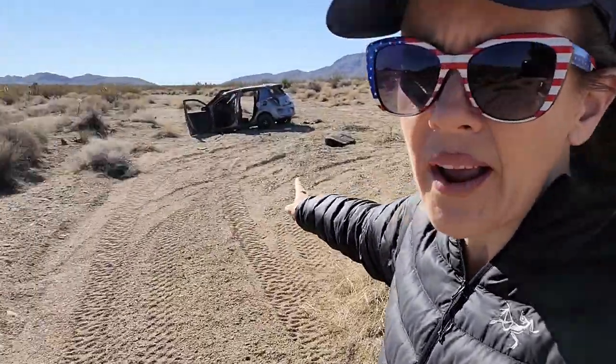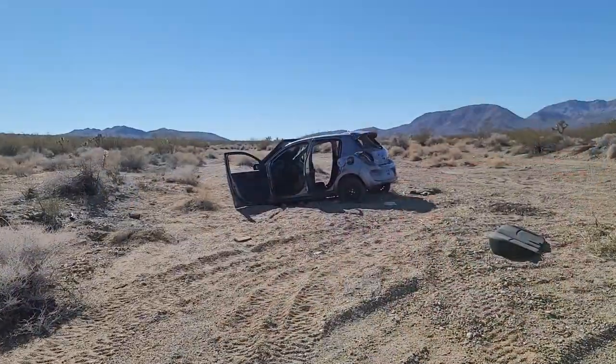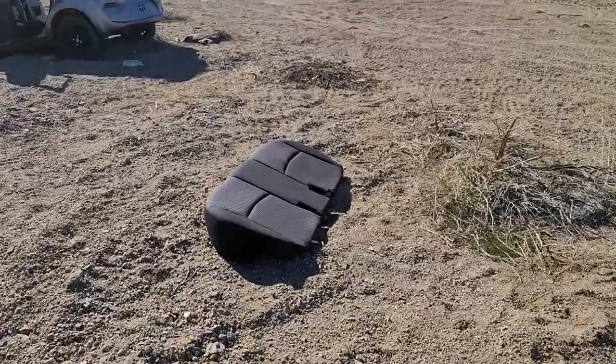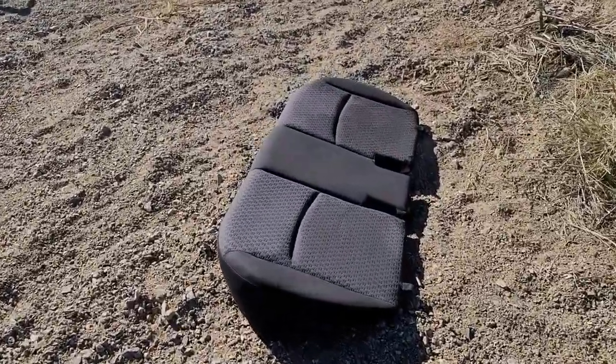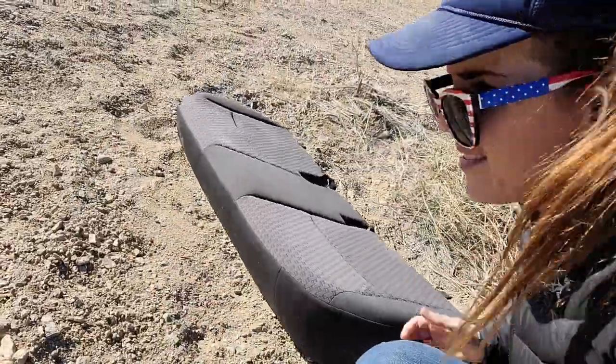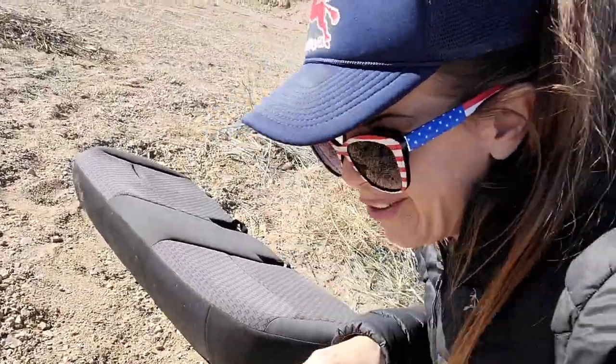No, it's way over here, and moreover, it's completely thrashed. I mean, I'll show you what I'm talking about. Well, first of all, you can see here part of one of the seats laying in the desert, and look how good of condition that upholstery is in. I mean, this definitely hasn't been sitting out in the desert for a year and a half.